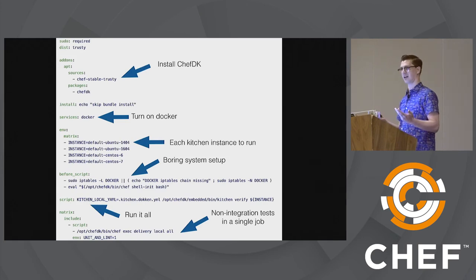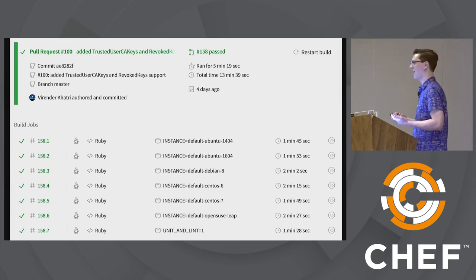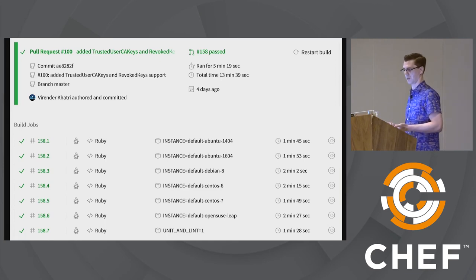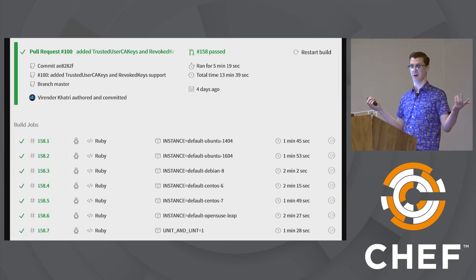And when we put that all together, we get something like this. And I cannot stress how awesome it is to have these come in. This is a PR that someone opened against OpenSSH. They want to make a simple config change, but I don't know if that config change introduces breaking problems across other platforms. It might, who knows.